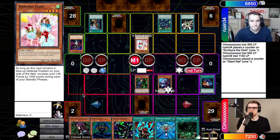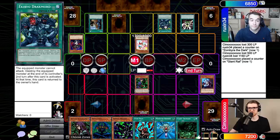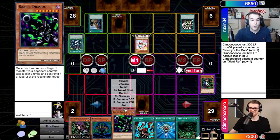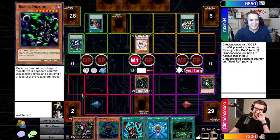Oh, boy. That's interesting. Oh, man. I got to do it. It's way too tempting. Okay. I'm going to sacrifice my giant rat, which makes your Ekabiu Drachmord go away. Okay. But I'm also going to sacrifice Magician of Faith to run out Barrel Dragon. You pulled two Ultra Rares in seven packs? Are you kidding me?